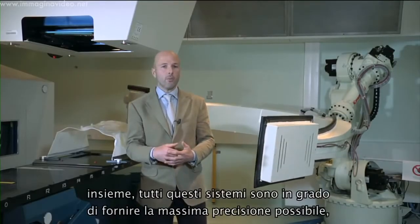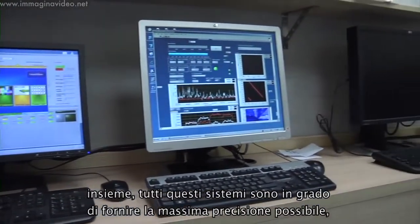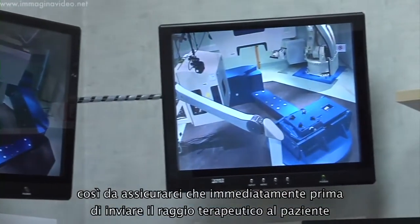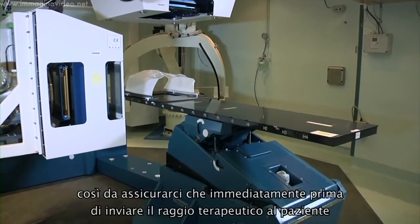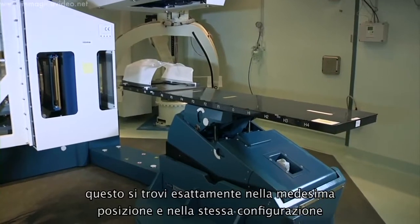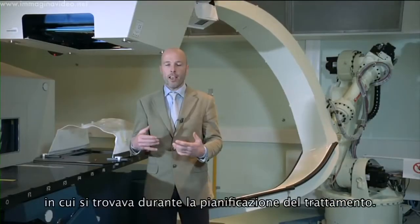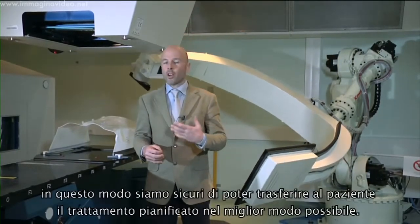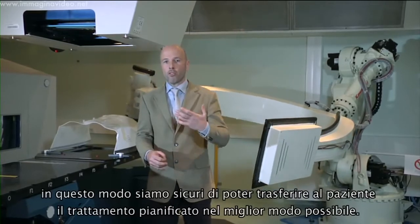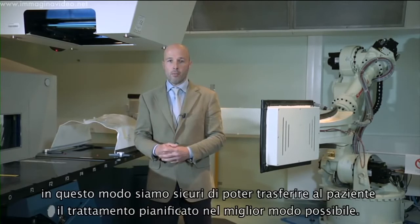Together, all these systems are able to provide us with the highest accuracy possible in order to be sure that immediately before sending the therapeutic beam, the patient himself or herself is exactly in the same position and in the same configuration as he or she was during the treatment planning, so that we are sure that we are able to transfer to the patient the treatment plan in the best way possible.